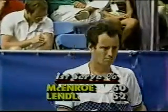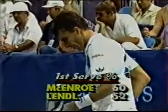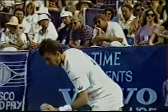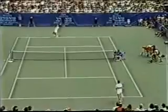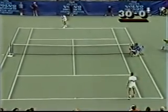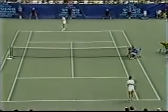First serve percentages, McEnroe 60%, Lendl 52%, he'd like to be higher. That's a good percentage for McEnroe, about average. The wind is hurting Lendl's ball toss, I think. Much higher than where he makes contact, as you see. So there is a timing adjustment that he has to make in the wind, which is not that easy. Very low.